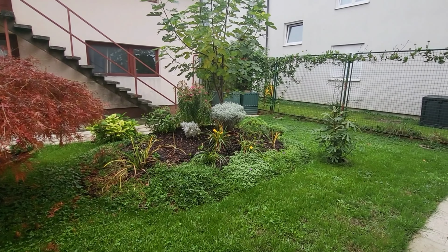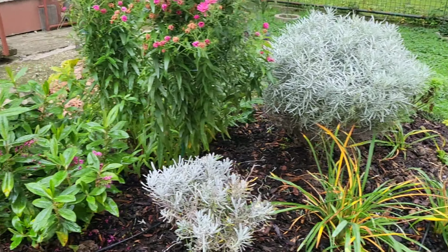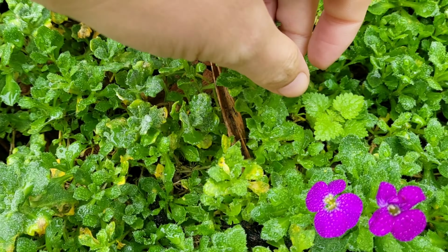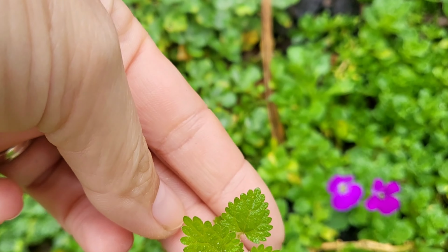This area is pretty much devoid of color now. I guess there is a little bit of color, but not as abundant as it used to be. Asters are still blooming. So is Veronica. And rock cress has started blooming. Of course, I have some weeds like this stinging nettle.